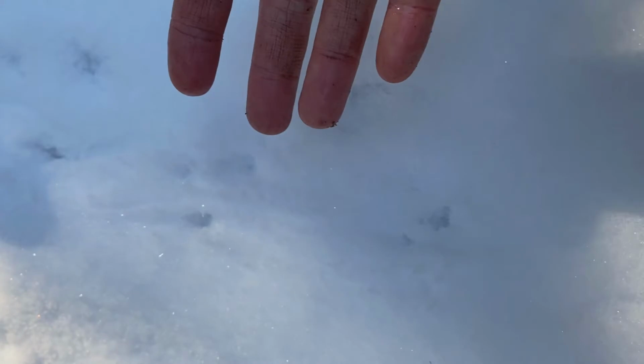Here we have another small mammal out and about. Also hopping along a log. Here are the tracks of a little deer mouse or white-footed mouse. You can see a little bit of tail drag there in that fluffy snow.